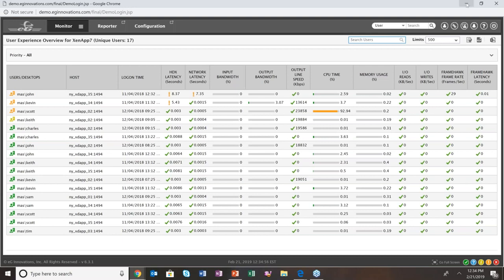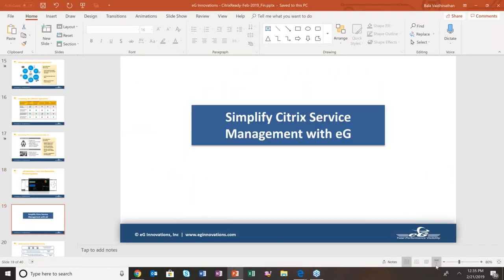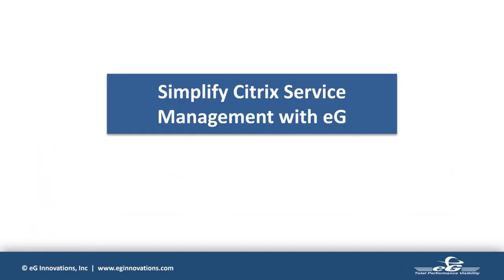Okay, with that, let's go back into the slides. All right, so that's one main point that we wanted to focus on, which is how do you manage user experience? We saw that user experience is not a single metric. It's a comprehensive set of metrics that could be different in different environments. And it's not a single methodology using which you can manage it. So you have to use multiple different methodologies, and it's a set of metrics that you need to track to make sure that the user is always having a good experience. And you saw an example of how this can be done using EG.